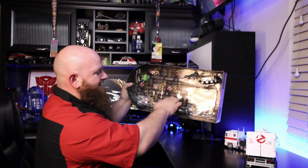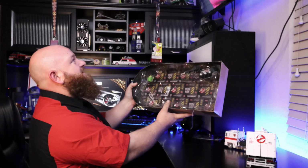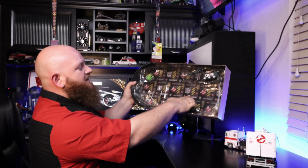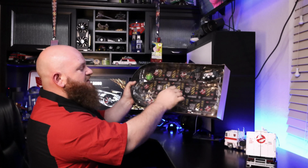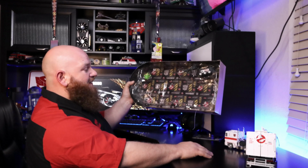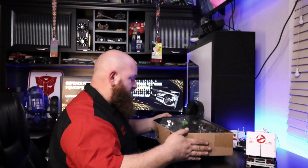Finish the unboxing. They've done a really nice job. They've incorporated the Autobot symbol, the Ghostbusters symbol. I actually really like this background. If I keep them out of the box, I might actually use this as a display background or something. Just want to show you that real quick.